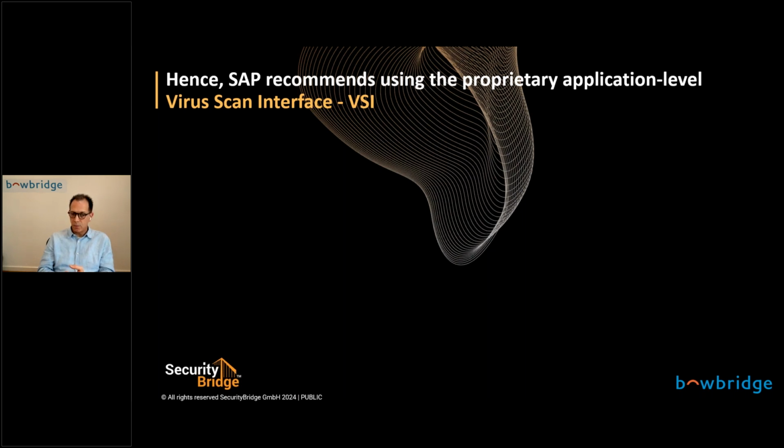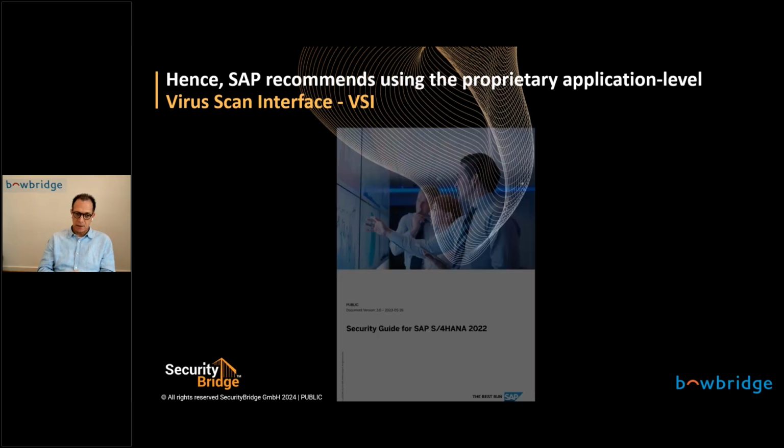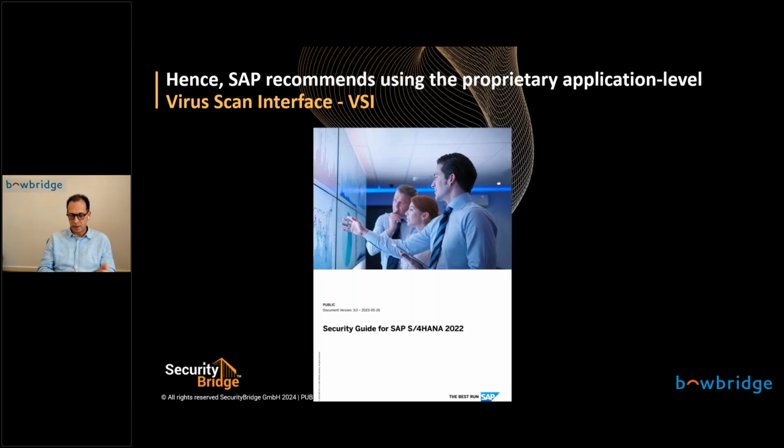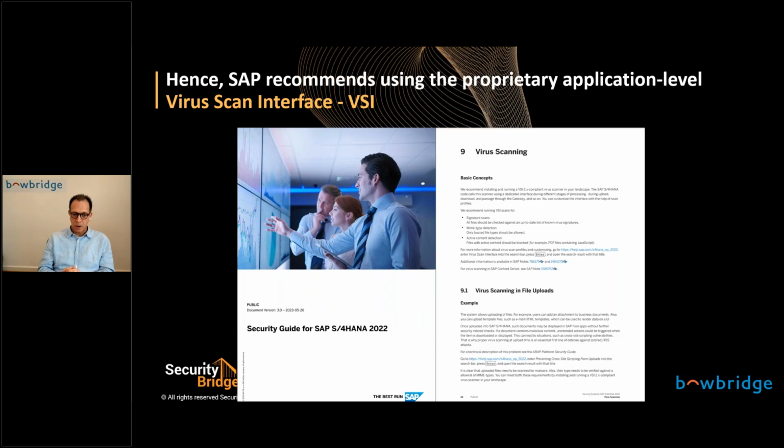interface. You may or may not be familiar with the S/4HANA security guide, that piece of literature that has been around ever since S/4HANA launched. But the VSI interface itself is much older than that. It has been around since the days of NetWeaver.